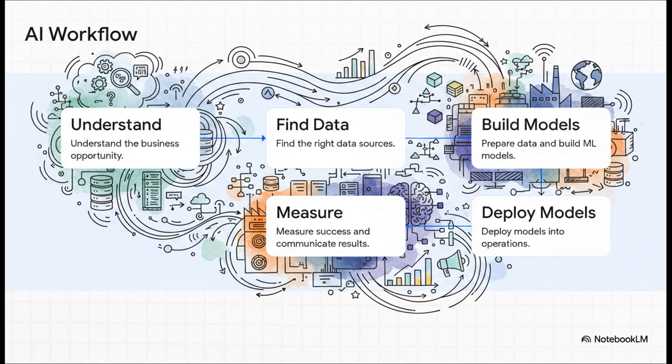Look at step 1. It's not about data, it's about understanding the business. That is the most important part. From there, it's a hunt for the right data to solve that problem. Then comes the heavy lifting, prepping the data and building the models. But it doesn't stop there.